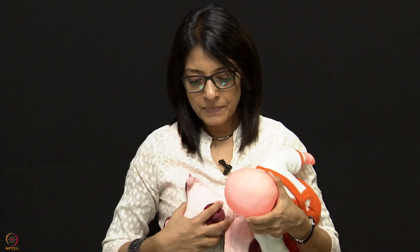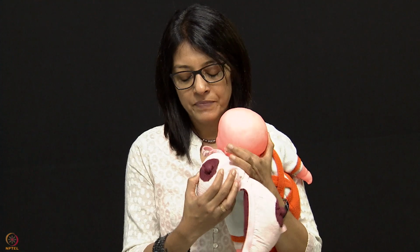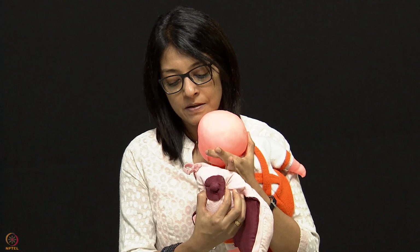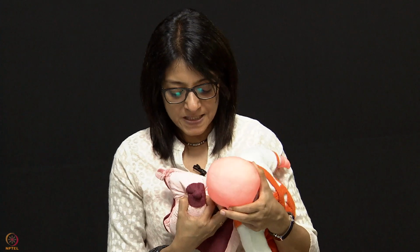Okay, so now I'm going to hold the breast. The way I'm going to hold the breast is I'm going to put my fingers at the 9 o'clock position and at the 3 o'clock position, and hold it in a U shape, so that it becomes easy to contour the breast, and then it becomes easy for the baby to latch.